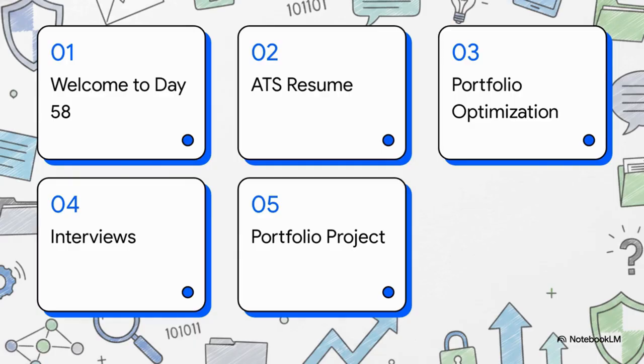Second, crafting an ATS resume. Third, digital professional portfolio optimization. Fourth, mastering the interviews. And finally, we'll wrap up with the cybersecurity portfolio project. All right, let's jump in.